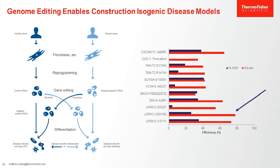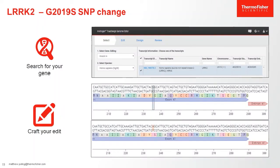And we've published a couple different times now a variety of SNP changes that are related to disease models and our various indel rates and homology-directed repair rates for those. One of the more popular ones is the LRRK2 G2019S SNP change, and I'm going to show you how you can reproduce the design that we demonstrated here using TrueDesign Genome Editor. So same idea as before. If we're looking to do a mutation in the LRRK2 gene, doing that G2019S SNP change, we're going to go and search for that gene.